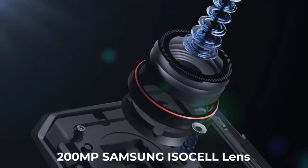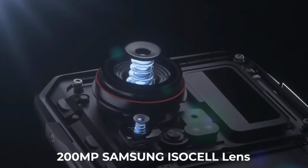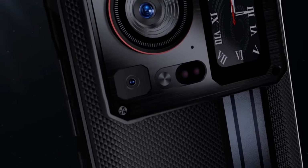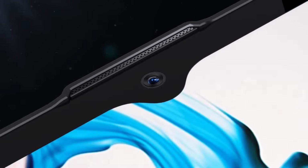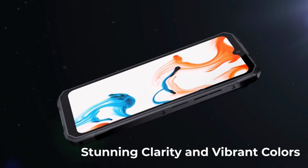Now the camera setup is ambitious. A 200MP main camera paired with a 24MP night vision camera is a compelling combination, guys. While megapixels don't guarantee great shots, it's still a promising spec sheet. The 32MP front camera should handle selfies and video calls adequately.